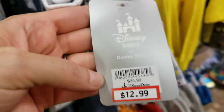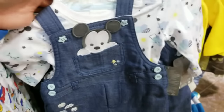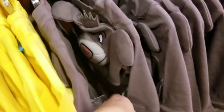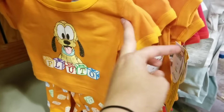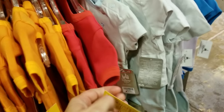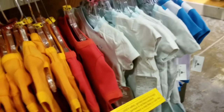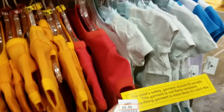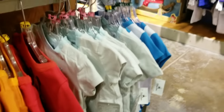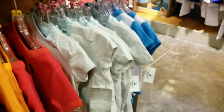Boy, they don't have very many in stock over here. I love this one. This one's adorable. And then Flounder over here is chilling with his little hat, and Baloo, $7.99. Down here, we've got, oh, baby Pluto. Mickey Mouse. Oh my goodness. You're so cute. I love Mickey Mouse. Oh, and you have Mickey Mouse too.